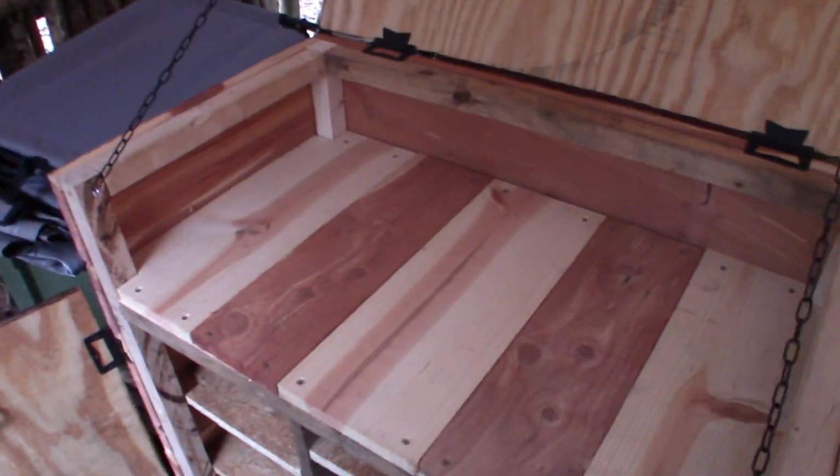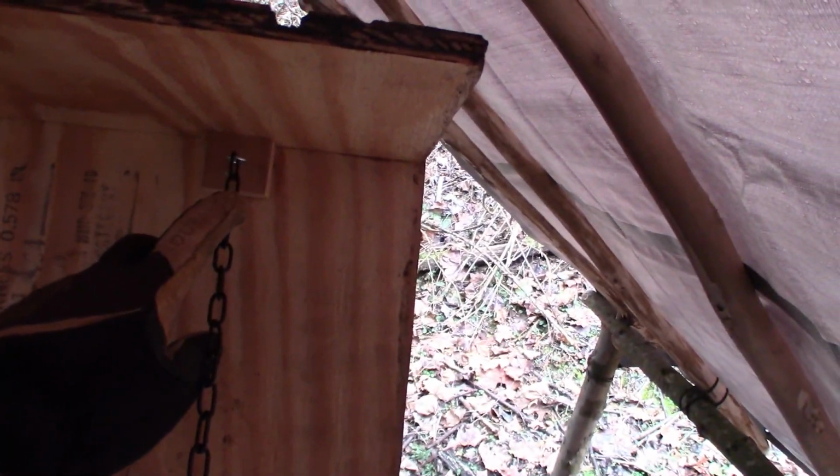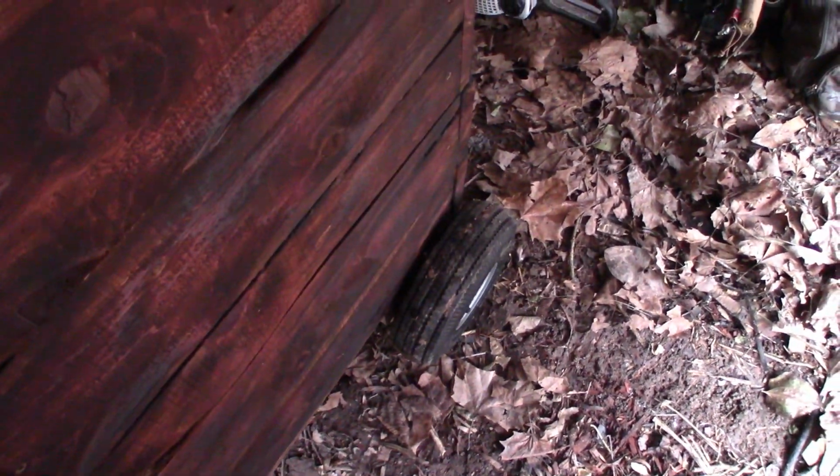where the 2-burner stove is going to go. So we got some chains, just keeping it so that it doesn't just fall all the way back. Just got it attached right here, and then I have some little blocks right there with some hooks. Got our little wheels on the back so it's maneuverable. Got our stop block at the bottom.